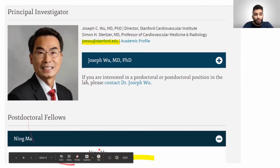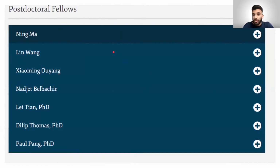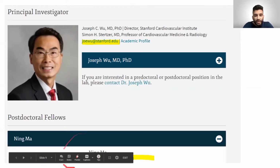And beneath that, we have postdoctoral fellows. So postdocs, for short, postdoctoral fellows, they also research in the lab. They're extremely intelligent. Most of them have their PhDs, and they're doing research in the labs. So what I'd recommend is that, well, right here, if you click on each of these names here, this one is really well organized. That's why I chose it.